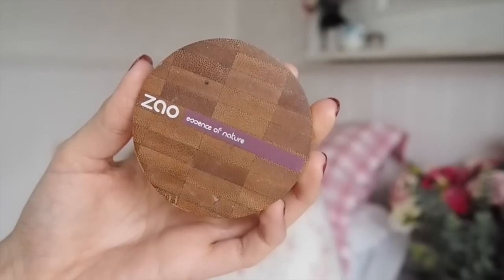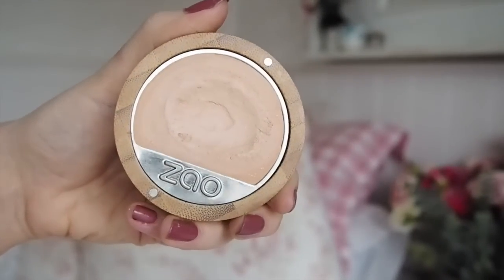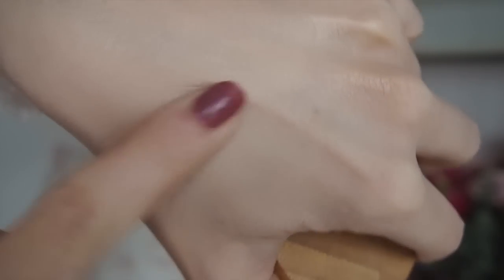And then these two are kind of misses. I wouldn't really recommend these two. This is the Zhao Essence of Nature foundation. This is a little compact, and it's just a bit gritty. It's like a cream compact, which I'm not a huge fan of anyway, but it's just not amazing coverage. Actually, the coverage is okay. If you like cream foundation, maybe you'll like this. If you've got dry skin and you want something for touch-ups in your bag, maybe you'll like this. I love this brand, and I love their packaging.